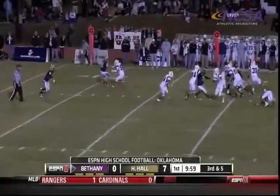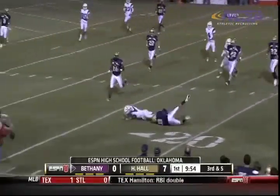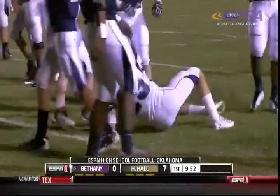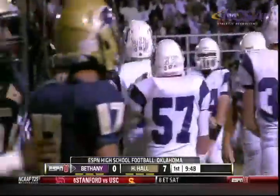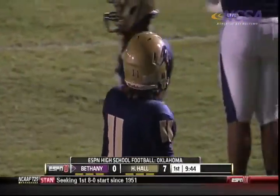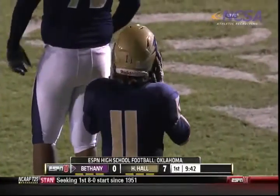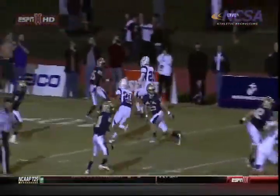Claiborne drops back to pass, gets pressure. Now he's going to run for it. And he is wrestled down by number 11, Cale Courtney. But it looks like he's going to have enough. It's a good job here by Riley Claiborne, the quarterback.